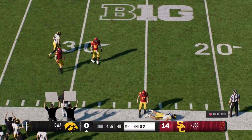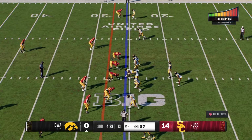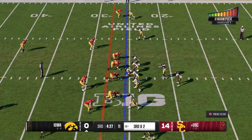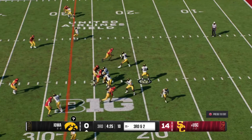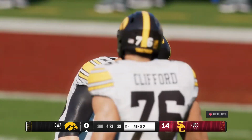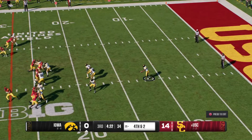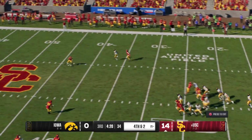Finds his man. It's Cummings. They stop him almost immediately. Short gain there, and still a little ground to cover to pick up the 1st. On 3rd and short, they'll try to pick it up with the pass. Oh, they really could have used that catch there. Physical pass defense. It brings up a 4th down. He'll get away another punt.